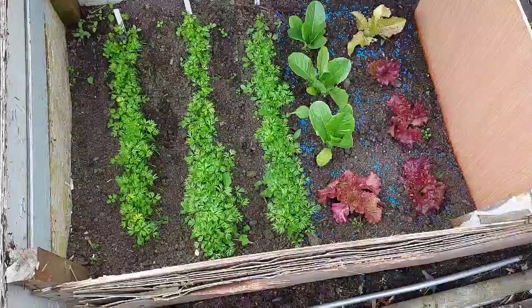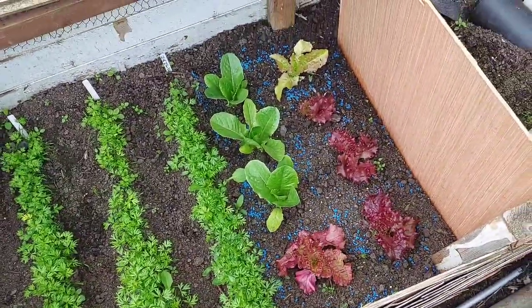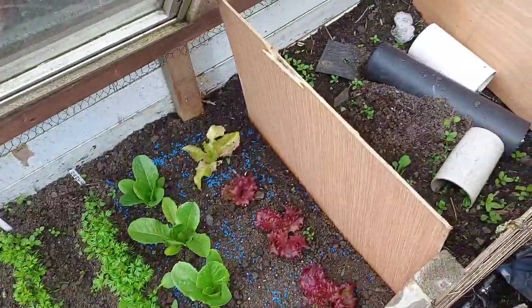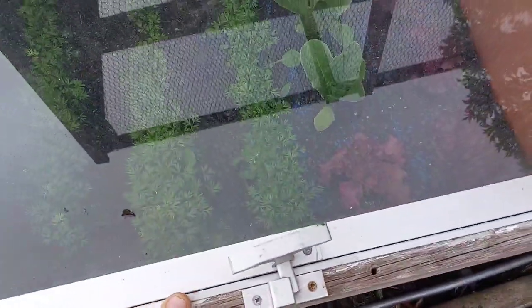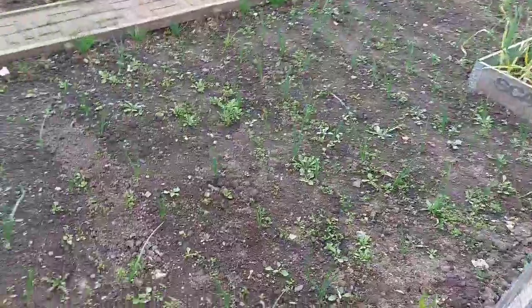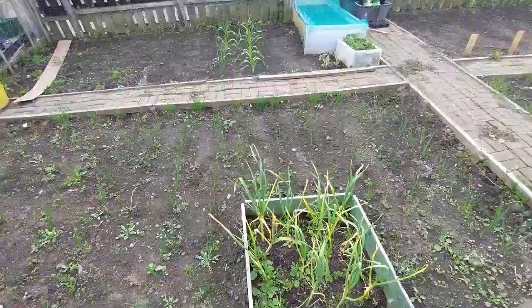Right then, so these are the carrots what I set away a while ago. I will start thinning them out soon. And also I've got some lettuce as well, and put some lettuce down there. I'll put a couple of pellets down because this raised bed will get slugs and stuff like that inside of it. But there we go, looks kind of good. Right then, so all the onions are looking good, which I'm really pleased with. I'll just zoom you out a little bit.